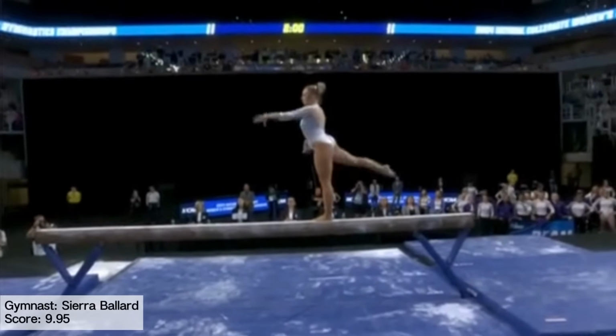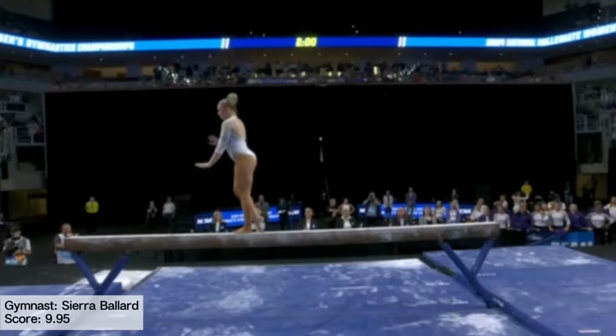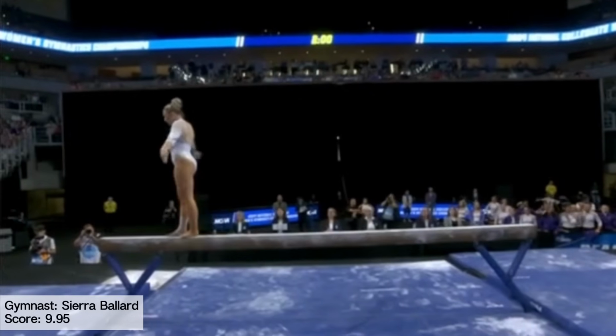Sierra Ballard on beam for LSU. Victoria Wynn on floor for the Gators. Gators got a ways to go. Over a half a point behind currently.